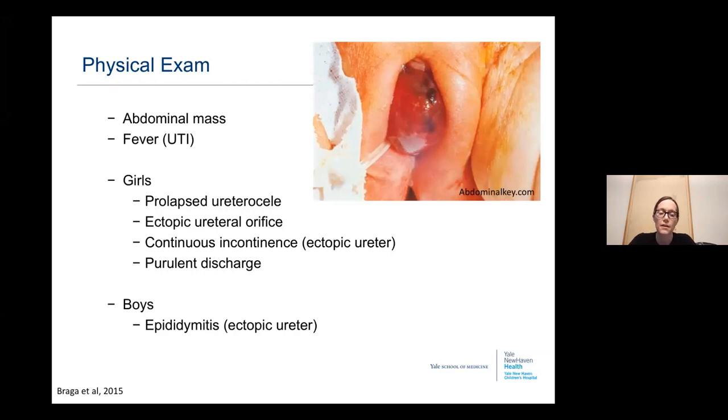Girls can present rarely, but with a prolapsed ureterocele. So if you're looking in the introitus, this is an image of a prolapsed ureterocele, which should not be confused with a urethral prolapse, which should look more like a donut, rhabdomyosarcoma, which would look more like a cluster of grapes, or an imperforate hymen, which would be smoother, sometimes bluish, depending on what type of fluid is behind it. And sometimes you can note these girls to have an ectopic ureteral orifice visible or a continuous incontinence if you're examining them in the diaper. There can be purulent discharge if there's an ectopic ureter that is infected, and your urine culture may be negative, but you may see this discharge from the perineum.